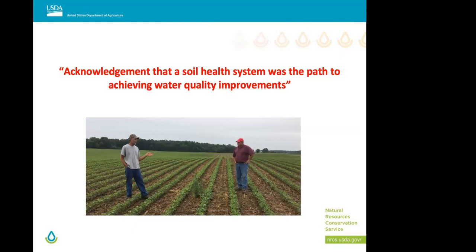I throw this slide in there because it really ties together the water quality problems that we have, but also soil health. When we realize we can use soil health, that's really the ticket to fixing water quality. It's also a message that very much resonates with agricultural producers. When they have something such as soil improvements on their farm that they can see, it helps them keep moving that dial towards better water quality at the same time.